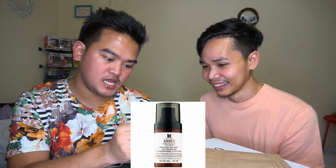I just want to make a comment. What I love about KIEHL's is they give samples that are the same as the actual product. It's not diluted. You only get a small portion of the cream or any product, but it's the actual product. At least you can use that sample to determine whether or not you're going to purchase it, if it's effective for you, if it suits you.